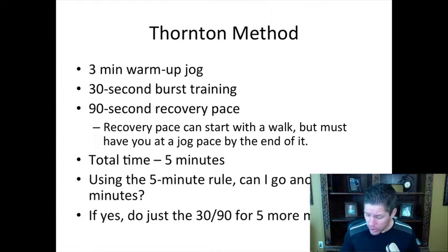So a good warm up to always start off the workout. Got it? Good. All right, so we're going to start with our 3-minute warm up, and then we're going to do 30-second burst training.